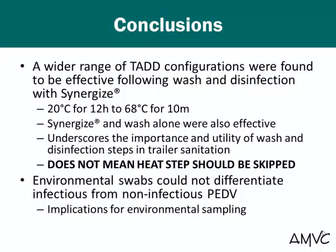So if you've got a trailer and even if you're doing a good job washing and disinfecting it, there's probably going to be a small amount of fecal matter left. So you really should try to target those higher temperatures and add a heating step if you can.